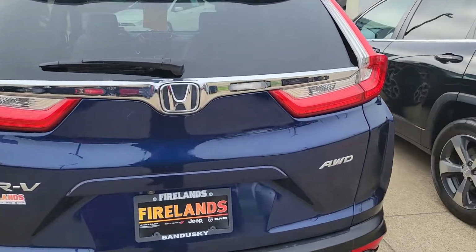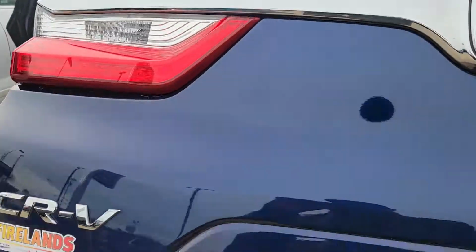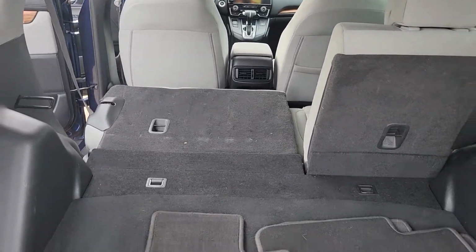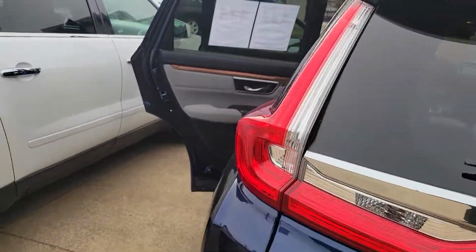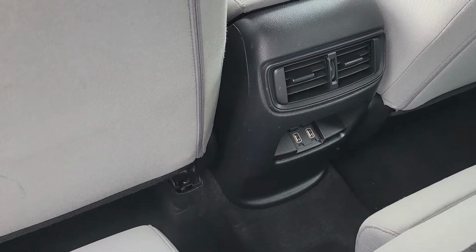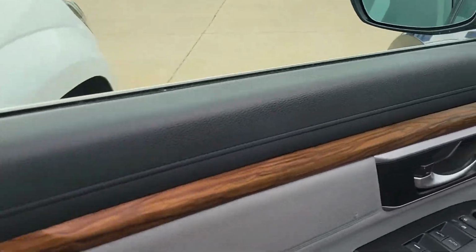Let me open up the tailgate here for you. It does fold down 60-40 split, so you can have flat storage all the way up there. Look at all that storage. It does have floor mats too that obviously go on the floor, not in the trunk. Cloth seats. Got USB right here in the back. Got nice wood paneling on this.